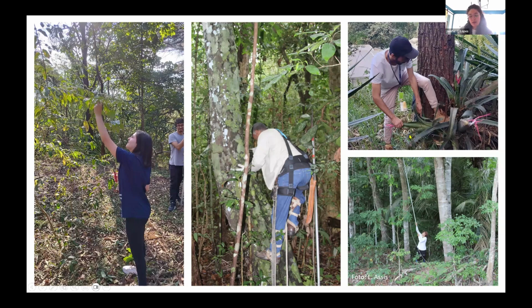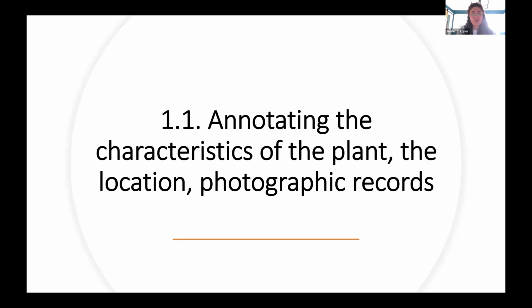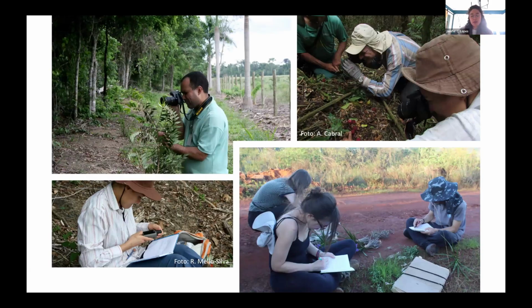Or, for example, I learned recently how to collect bromeliads. In fact, the most effective way is this way, which this person is showing with his foot. And it's very important to annotate characteristics of the plants and also their location, and to take as many records as you can during this process.